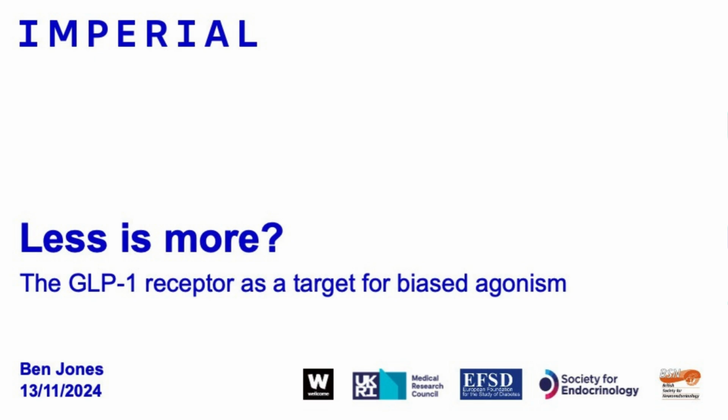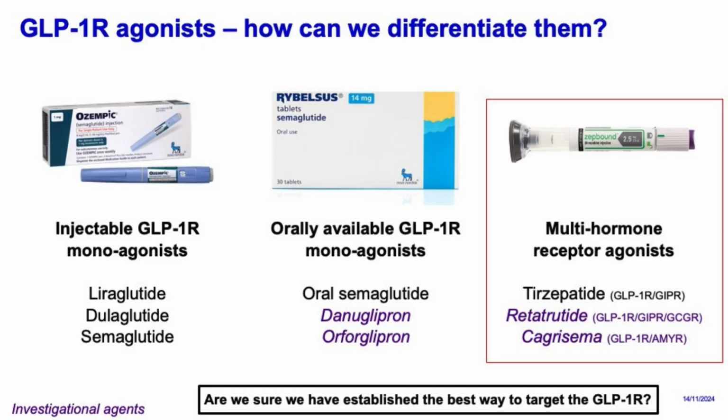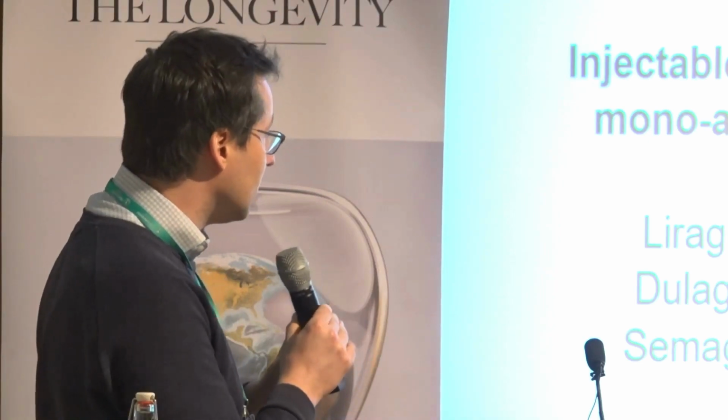So we've heard from Fiona and also David about the different types of GLP-1 receptor agonists that have emerged over the past 20 or so years. I've grouped them into the three types shown here. We have the injectable GLP-1 receptor monoagonists, typified by semaglutide. We also have the orally available GLP-1s, again semaglutide being the example which is currently available, but a few more on the horizon, as Fiona mentioned.